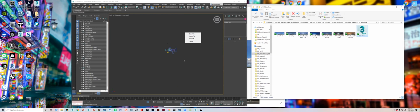So which one do you think makes the most sense for us? Extract. Merge. Because I want to be able to bring it here, combine it, and be able to modify it at the same time. So for the sky dome, we're going to use merge, right? Just click merge once.